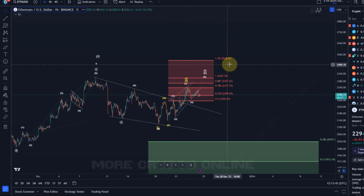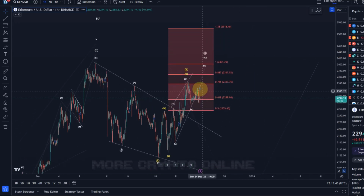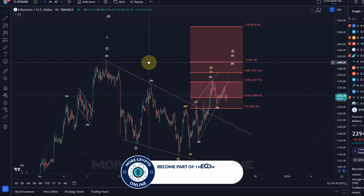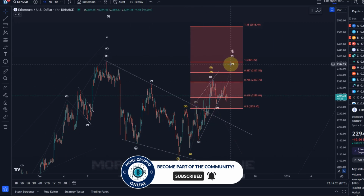As I said, B waves are very, very difficult, and it already reacted to one of the key resistance levels, the 78.6 Fibonacci retracement at $2,338. From here we could see a move down. However, the last move down from the Friday high is only a 3-wave move, so it definitely leaves the door open for higher. But then again, the move up so far doesn't really give us much confidence that it wants to put another high in.